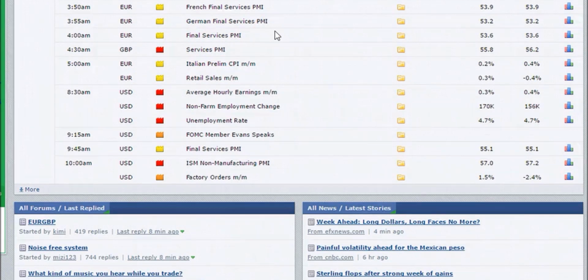Okay, now February 3rd, which is my mom's birthday, happy birthday, Mom, at 4:30 a.m., we have services PMI out of the UK. 56.2 is the previous number, expected to fall to 55.8. And look for it at 4:30 a.m. If you're up, if you want to trade, set an alarm and see what happens. The market's going to be pretty active.